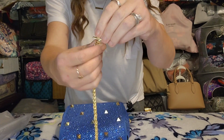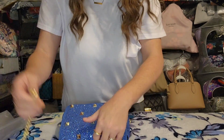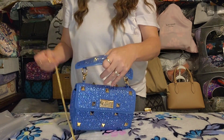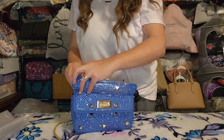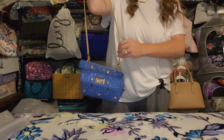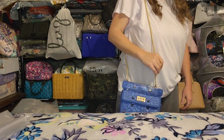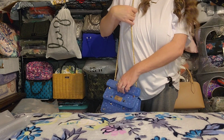And it is on, oops, I pushed it over. And it is on a swivel, so it's not going to get tangled or anything. And then let's just see how it looks. So the majority of these chain straps do not go crossbody on me. I don't know if this one will or not, but as a long shoulder bag, this is how it looks. I think that's super cute.